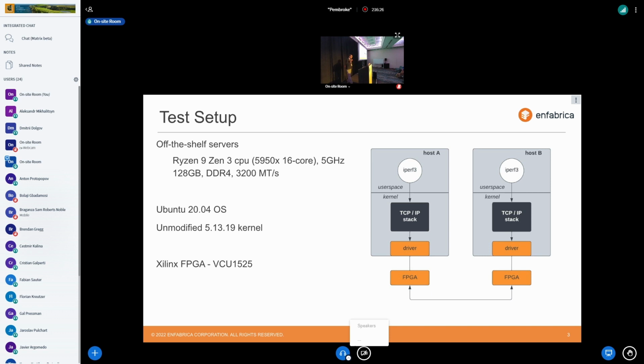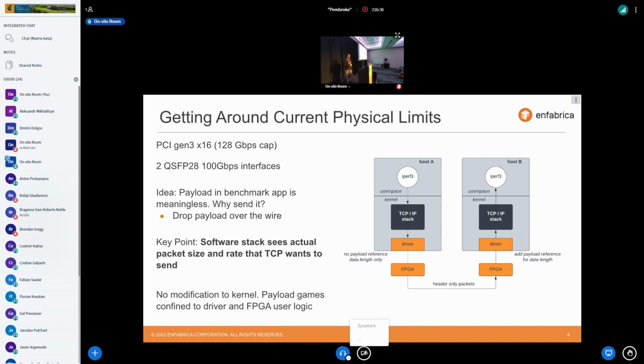We're using VCU1525 FPGAs from Xilinx to have our custom logic to do these tests. Now these cards are PCIe Gen 3 x16 based. 128 is our cap from the PCI perspective. We have two 100 gig interfaces. So how do we push higher than 200G to do these studies if our physical limits are bounded?